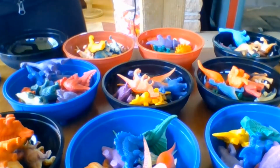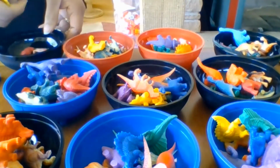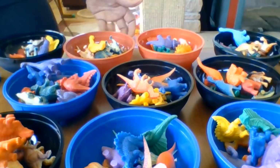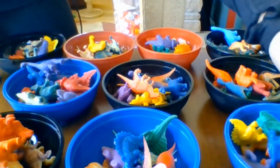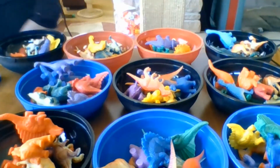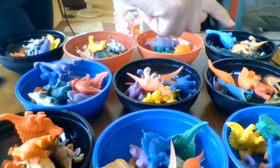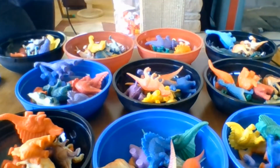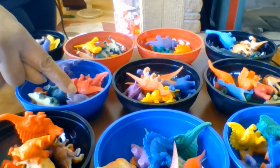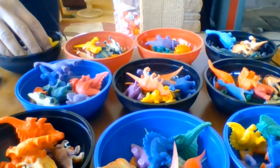I have one more bowl left and let's see how many. 1, 2, 3, 4, 5, 6, 7. Oh, that one didn't really make it all the way to 10. Okay, so now I'm gonna count by tens. 10, 20, 30, 40, 50, 60, 70, 80, 90, and in the other one I have 7.